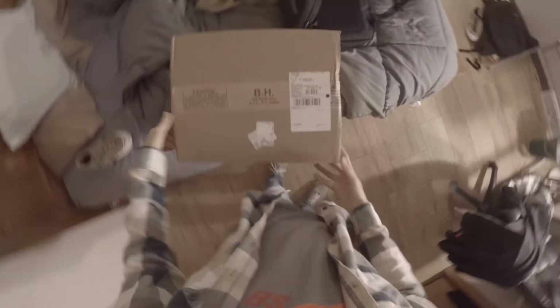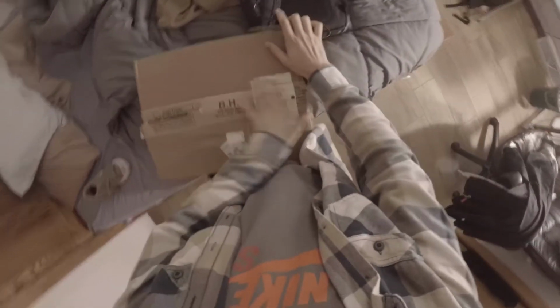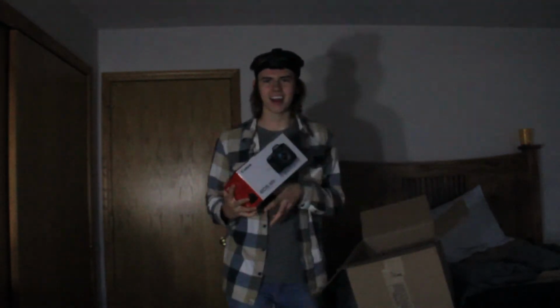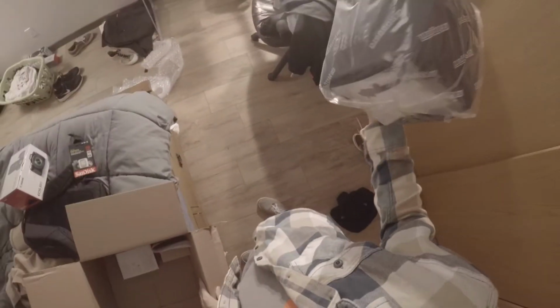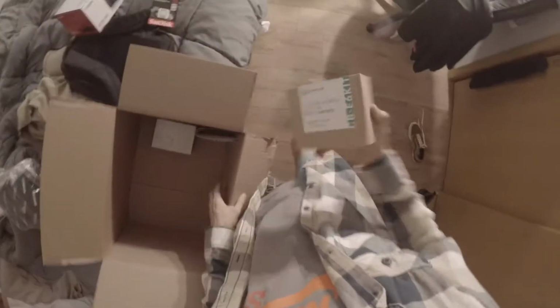I think we're ready. Safety first. Yes, I am back in business for my vlogs. SD card. Got a carrying bag that was free, came with it. Probably won't use it. What else we got? Oh, double battery.